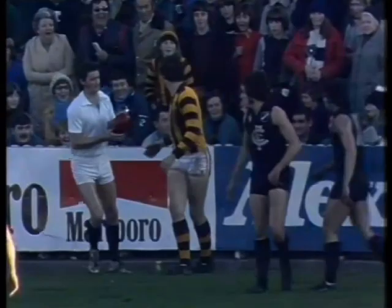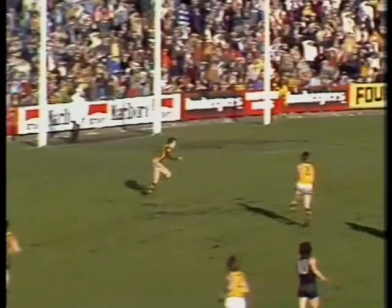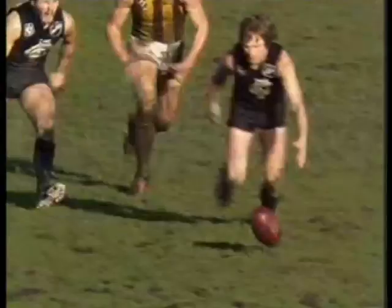Whoops, you nearly got filled in with a football, young man. Southby nicely out with a spin turn. Armstrong. Wrong foot's his opponent. Can kick either foot, Barry Armstrong. Swings it back into half forward. Ashman's in front. Where are the crumb gatherers? There's one of them. Well shepherded.